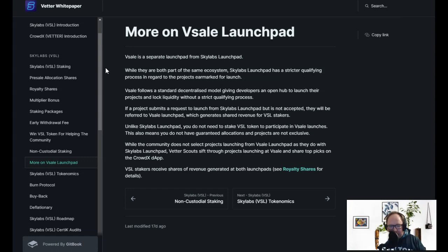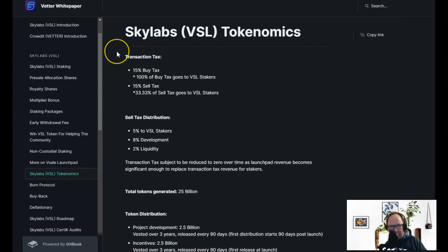While the community does not select projects launching from VSL Launchpad as they do with Skylabs Launchpad, Vetter Scouts sift through projects launching on VSL and share top picks on the CrowdX DApp. The VSL stakers receive shares of revenue generated at both launchpads. See Royalty Shares for details. Again, you'll see the link as you go ahead and read the white paper for yourself, which I highly encourage you to do. Skylabs VSL tokenomics.